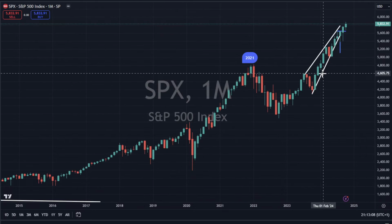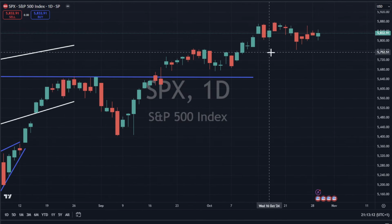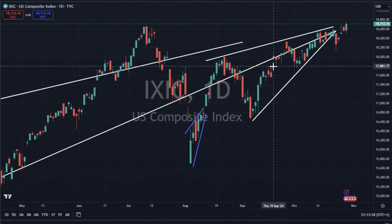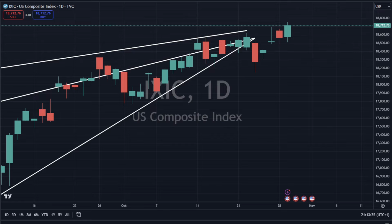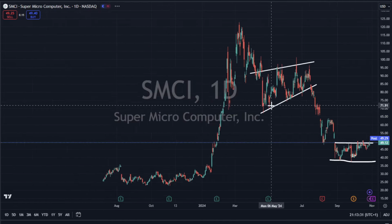The S&P 500 continuing its march higher by 0.16 today, and we'll see where this goes. Looks a little bit jiggy up here. NASDAQ also heading higher. AI for life, guys. So it's working its way on up. We've got SMCI up a little bit, right up against that resistance line. We'll see if we can break out of that channel. Coming off a pretty big pullback.